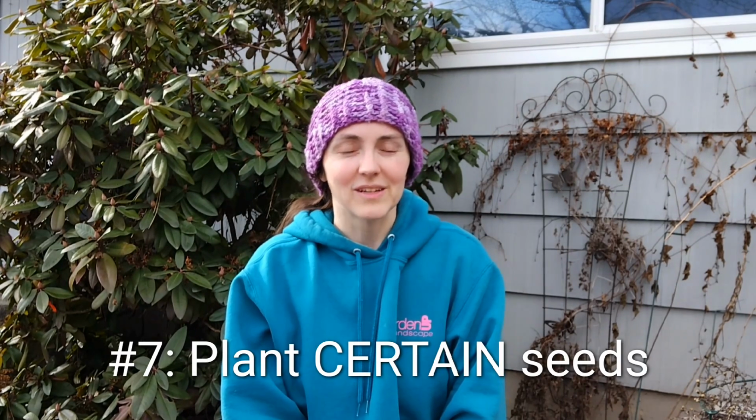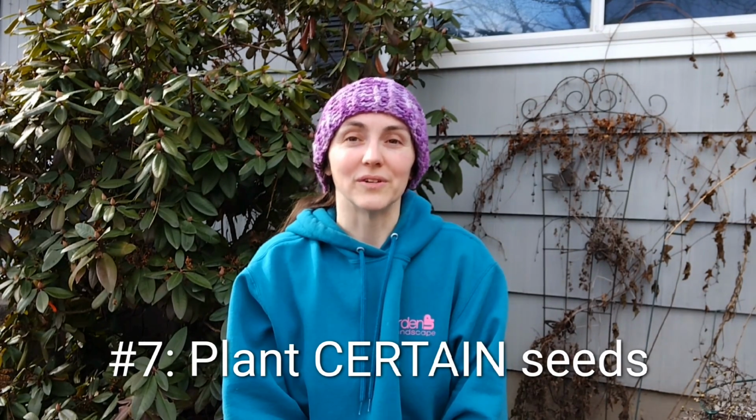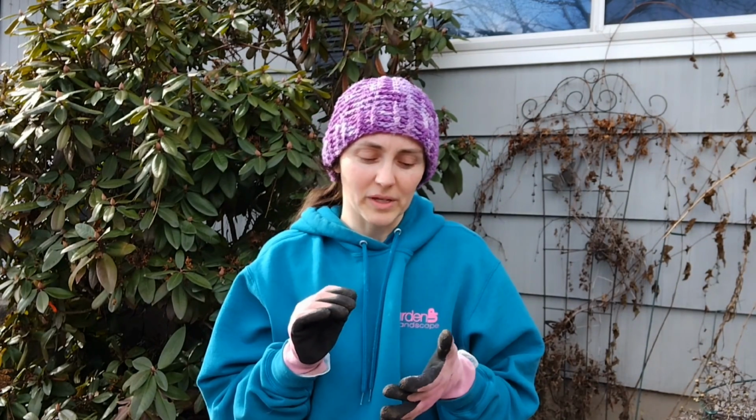Number 7, plant certain cool season crops as well as direct sow your native seeds. So depending on your area, and I'm not going to get into detail about this because every area is different, you may be able to plant certain cool season vegetables right now. You'll want to be prepared to cover them if it gets too cold.